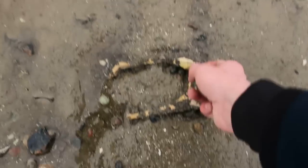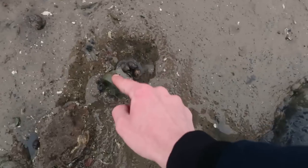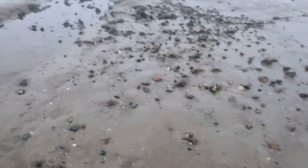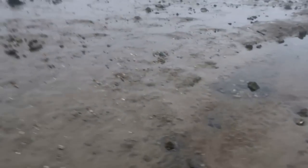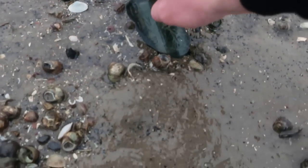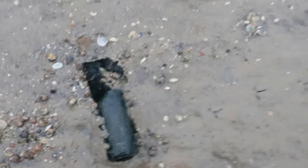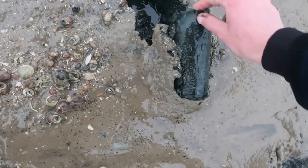Right, let's have a look at this here. Oh, blimey. It's a big jar, that. What's that? Top or something, I guess. Yeah, broken. You just got to keep looking around because you don't know what you're going to find. Oh, look, I see the bottom of a bottle there. What's it going to be? Oh, I see embossing. Oh, look at that. Right. Oh, my goodness. What is this? Oh, no, it's a broken cod. Oh, what a shame on that.